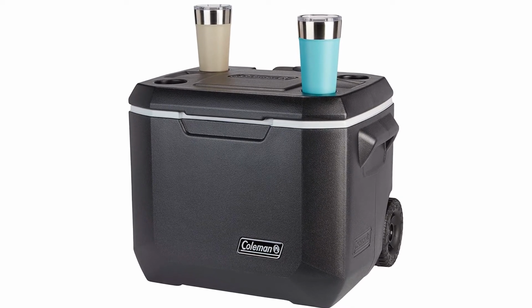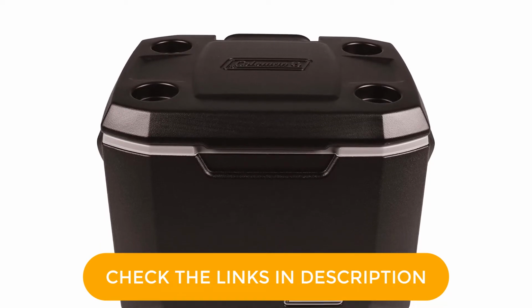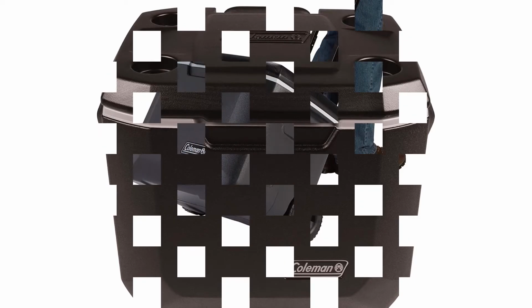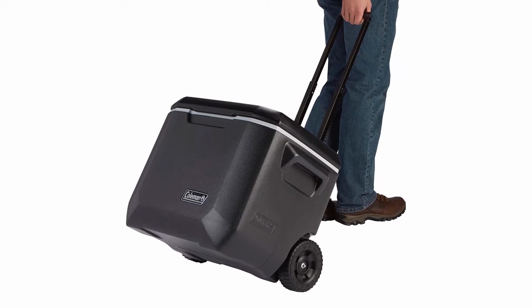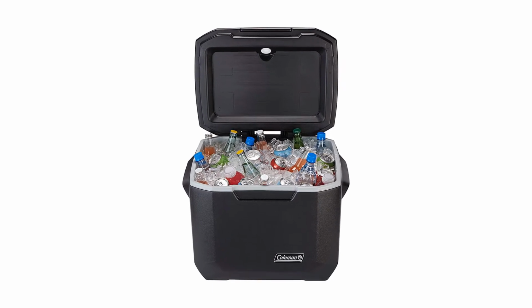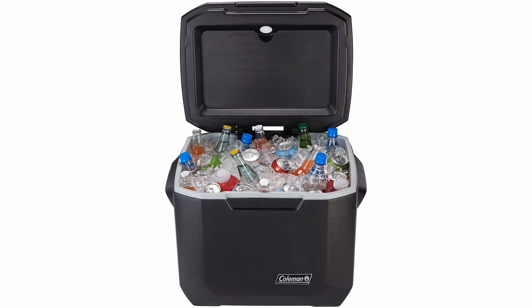But the Wheeled Xtreme Cooler is more than a one-trick pony. It should keep your ice cubes in position for a maximum of 5 days, sports ecological insulation, including ergonomically beautiful side handles for lifting, and has integrated into the cover 4 beautiful, deep cup holders. If you're tired of heavy coolers to carry around the camp, the Coleman Xtreme box with wheels will give you a break.